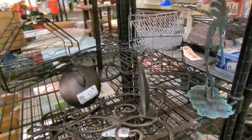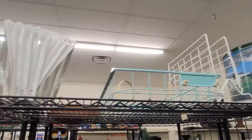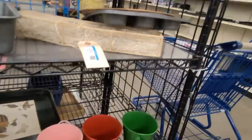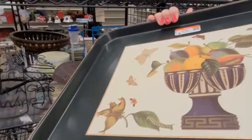Sconces, here's a little Coco Pelle. It's a really lightweight metal souvenir piece. Racks, holders, wall hangings, little sconces here, beaded. Here's a metal tray back here. That's made in England. It's interesting. A little bit worse for wear, it seems. A bit scratched up.